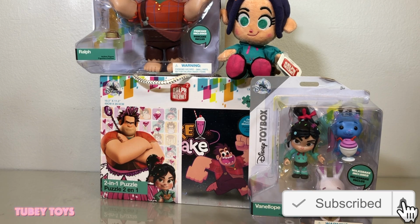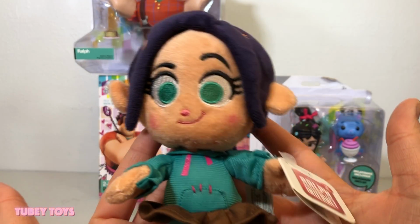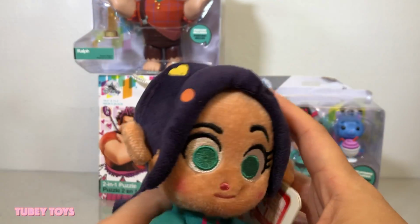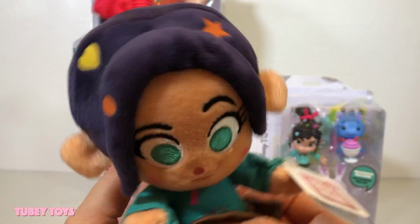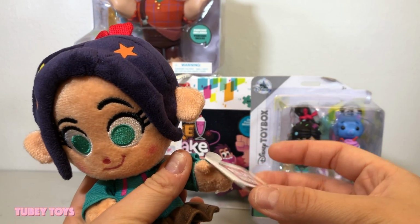Let's get started. First, I'm going to show you this really cute plush. This is a plush of Vanellope von Schweetz. We know her now as Princess Vanellope. She is a princess of Sugar Rush. We learned that in part 1 of Wreck-It Ralph. Hopefully you saw the movie and I didn't just ruin it for you. Anyway, these are really cute plush ones.